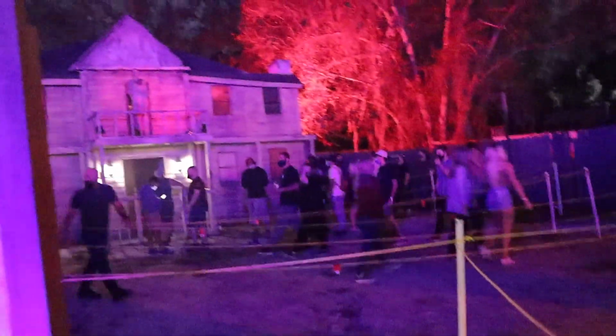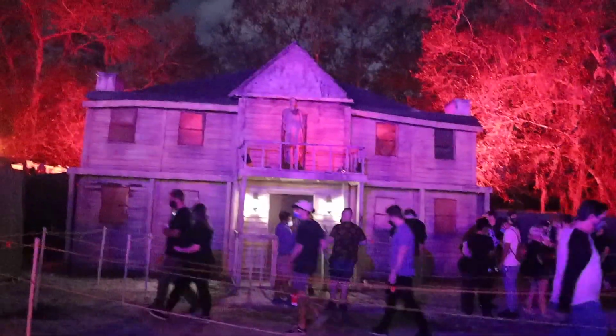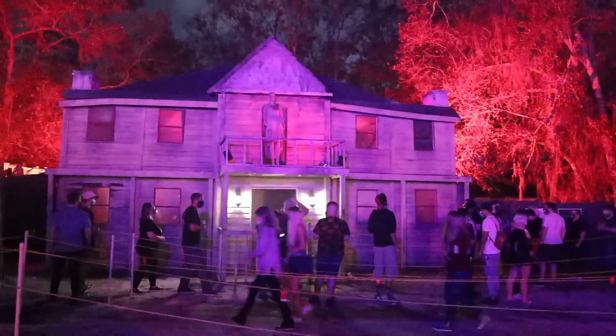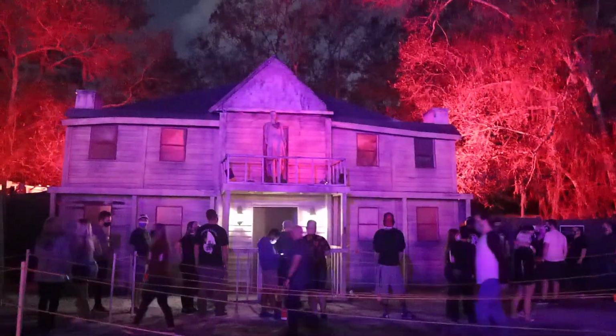Which, if you look at the facade, is a beautiful, beautiful facade. They don't make them like they used to. I love a good house facade like this. This is beautiful. This is like gorgeous. Roll this up, put it on a sandwich, and enjoy it.